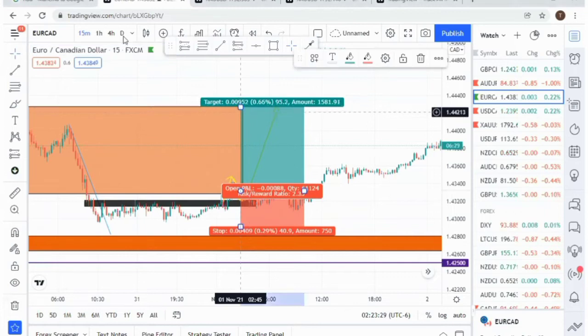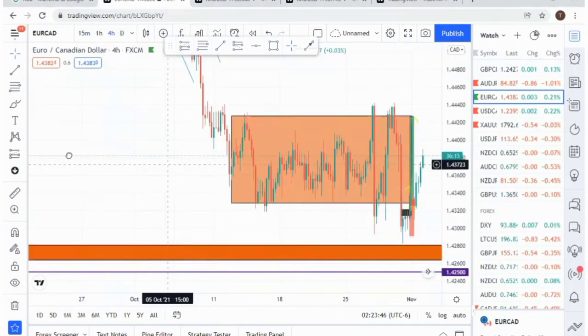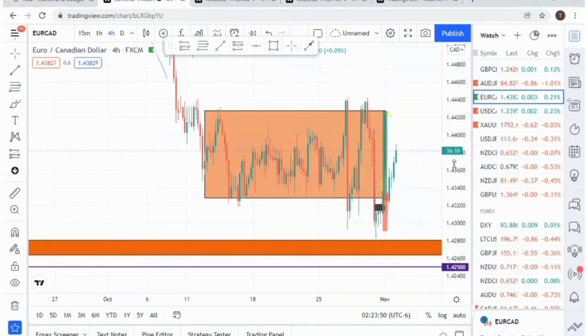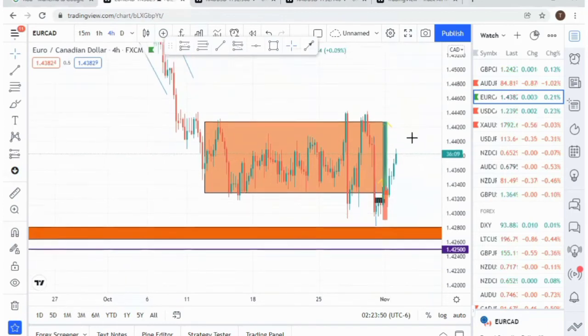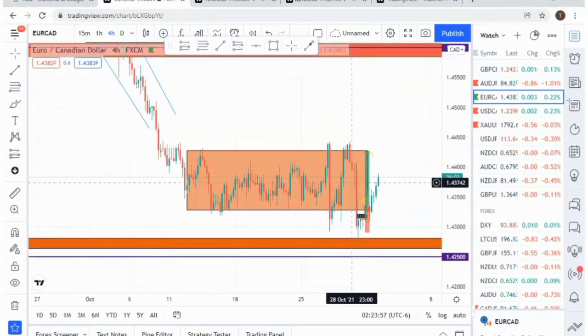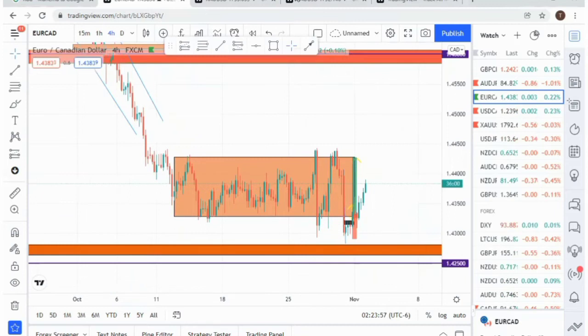After this take profit gets hit, I'm also expecting EURCAD to keep buying. But before we expect the market to keep buying, it needs to break out of the accumulation phase first. So basically what we are expecting, and looking to find another entry, is for the market to get all the way up like this, breaking this box.